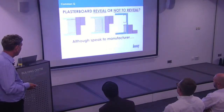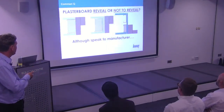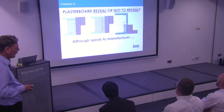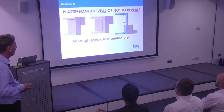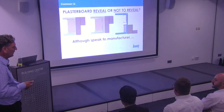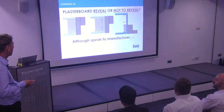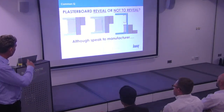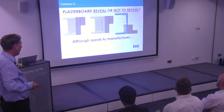Mandeep's little play on words here, to reveal or not to reveal. So in the test, we don't actually line the jambs with plasterboard. We take the door frame and we fit it into the rig. Now, clearly, as I said earlier, we test in the worst case scenario, which is a single board on a 70 mil stud. So we leave the jamb unclad. You're seeing a C stud in the first image with a door frame.